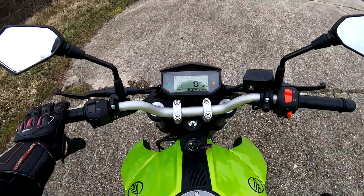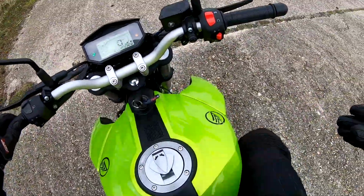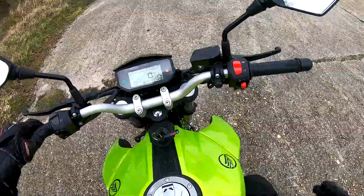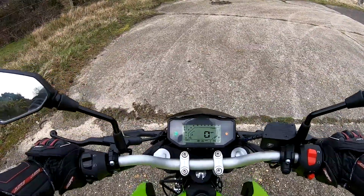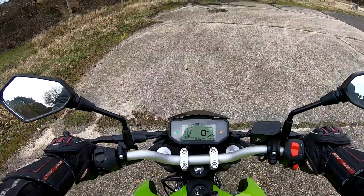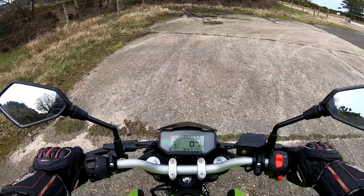I said I'm 5'7". Do have a look at the cutscene of me on the bike. The leg position is quite extreme, as in back, like a sports bike. It's got quite an extreme riding position. You're sort of hunched over the bike a bit in a kind of aggressive stance, but that's the flavour of this bike, really.